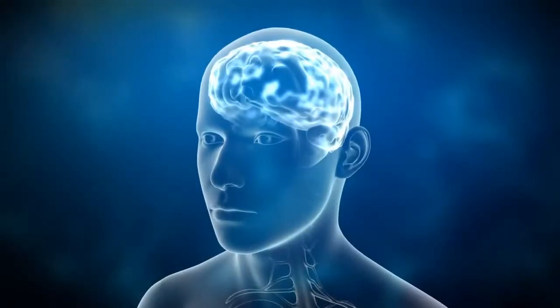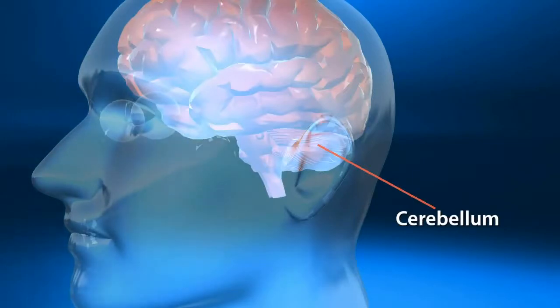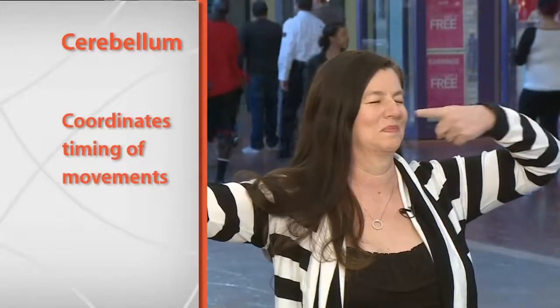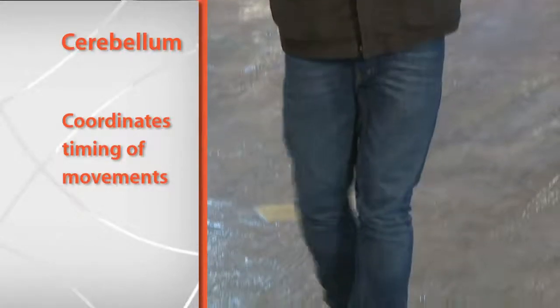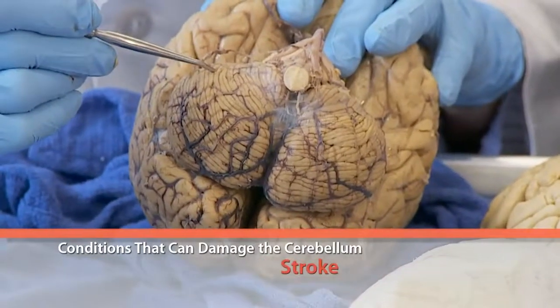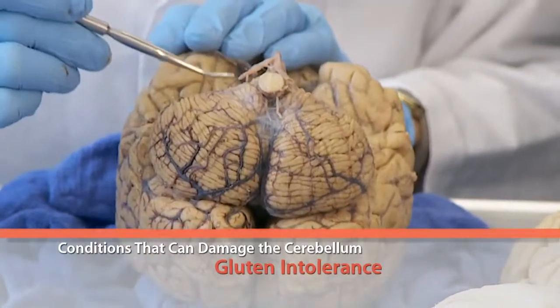The tests I'm showing today are used to detect dysfunction in your cerebellum. The cerebellum is located at the back of the brain. It controls coordination, motor skills, balance, and posture. The cerebellum is important for making adjustments in order to maintain balance. It also communicates between all of your muscle groups to coordinate the timing of your movements. A few things that can damage the connection between the cerebellum and your muscles include head trauma, stroke, inflammatory diseases, and something as simple as a gluten intolerance.